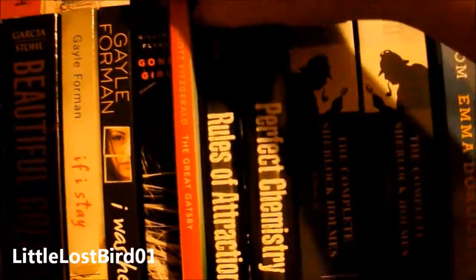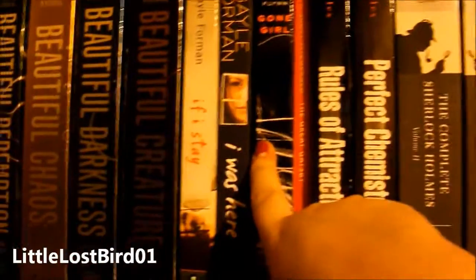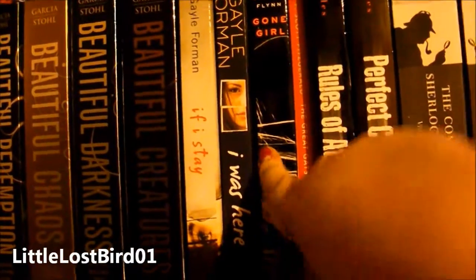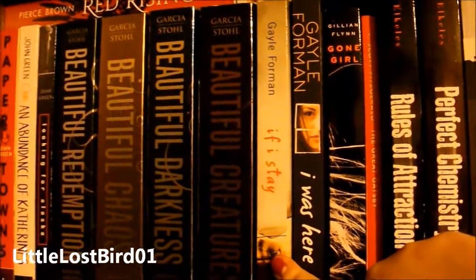Then I have this, I really love this cover. It's The Great Gatsby by F. Scott Fitzgerald. But I just love this cover. Look at this cover, guys. It's gorgeous. Then I have Gone Girl by, is it Gillian or Jillian? I think it's Gillian Flynn. Then I Was Here and If I Stay by Gayle Forman.